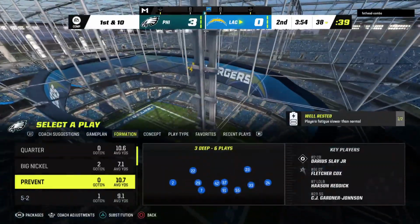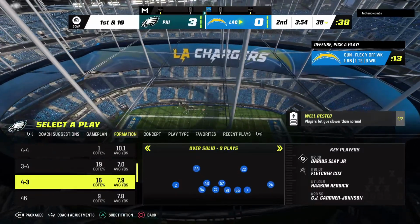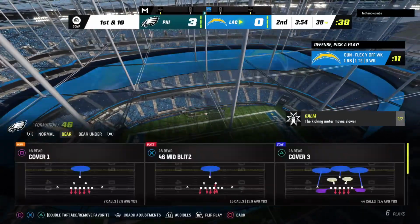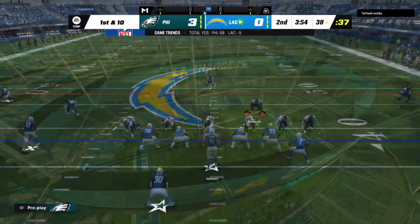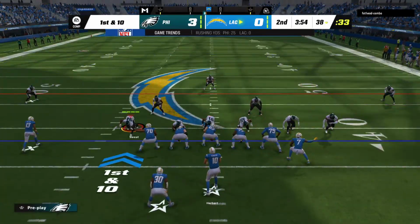And able to break this out all the way to the 38-yard line. Great return. The Charger drive about to get going. Their second drive here of the ballgame, Charles.